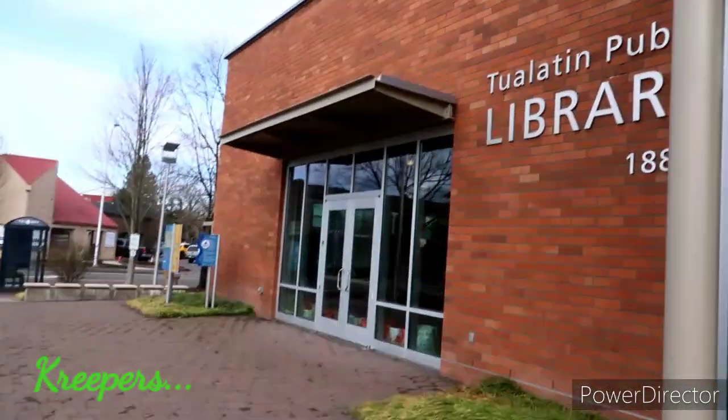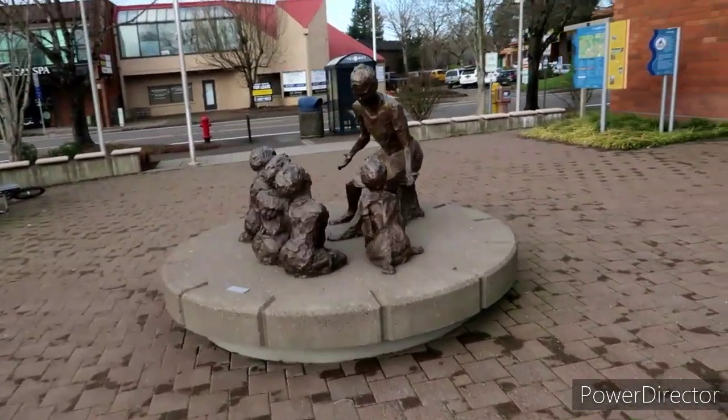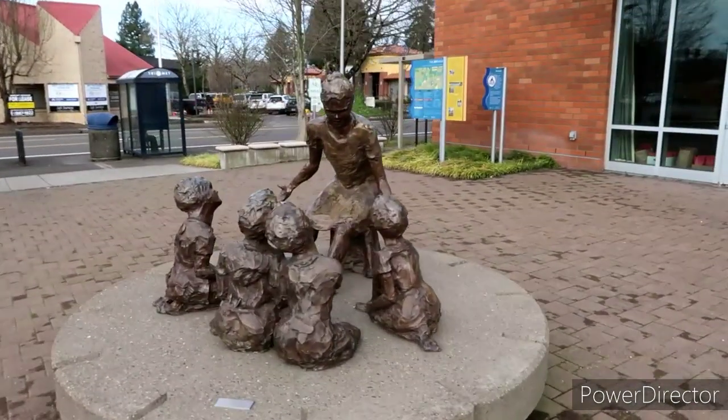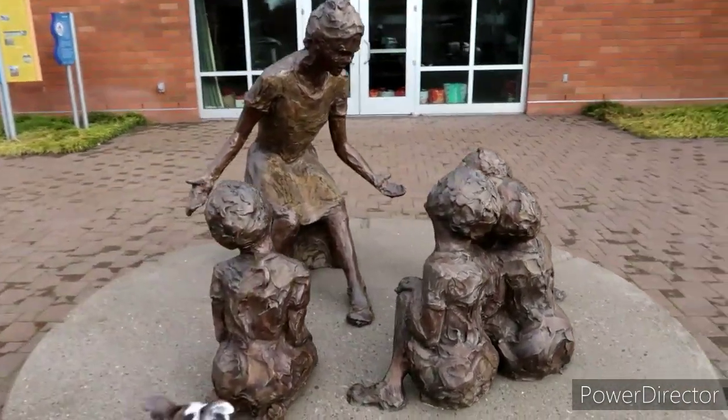Kreep. We left her beeper here for her caller that connects yesterday, so we figured we'd come back out here and, well, she'll be back. You're okay. And check out some of the art around town.